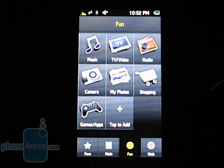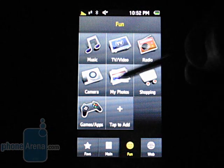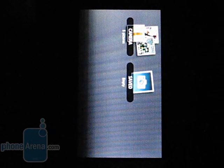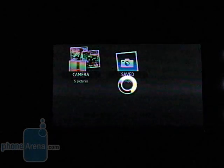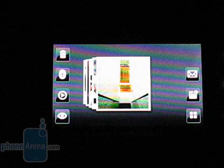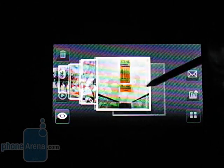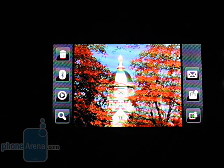The camera is another example, and there are actually no options on the camera other than to just take a picture or send it. The photo album is kind of nice. We'll flip the phone around here again. You have two viewing options. One is just your standard grid, or you can go into a cover flow-esque version where you can drag through the items. You just tap on them and they'll move to full screen mode.